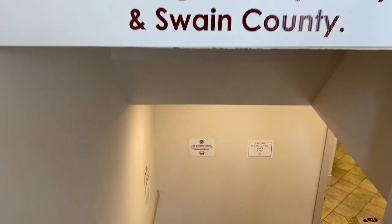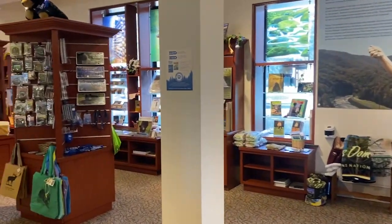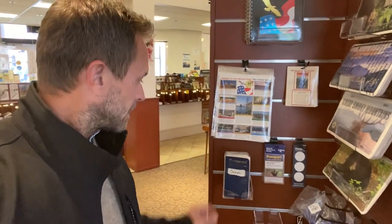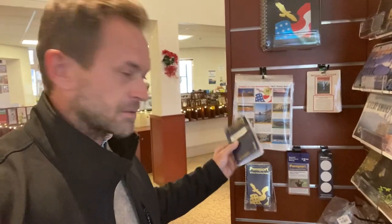The main part of the museum tour is over. Let's go check out the gift shop. Oh, this is very nice. Now, I did not know this until last night. I was walking around and I saw the National Parks logo on the front sign here. This is cool that they have the passport book available here for you to purchase. It's awesome. It's only $10.